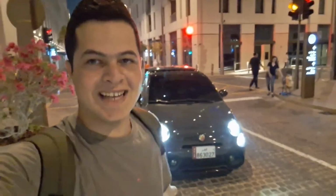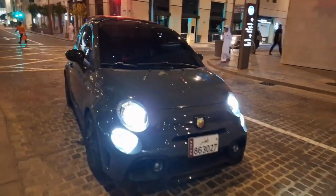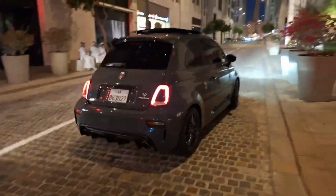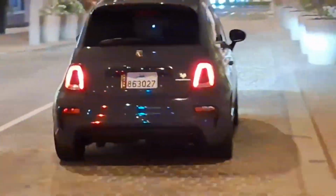My friend is currently coming with his Abarth, which is an Italian car. And believe me, this car sounds incredibly loud. It has some modified aftermarket exhausts on it. My friend has currently stopped for us in order to take a small video for his car. As you can see, his Abarth is an Italian car, and it sounds incredibly loud. Like, he's gonna make some popcorn.